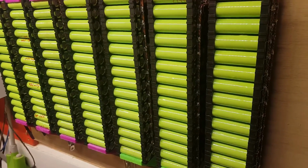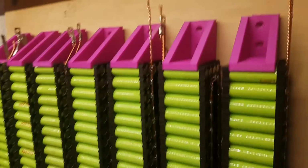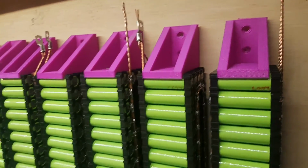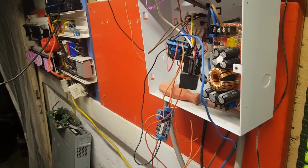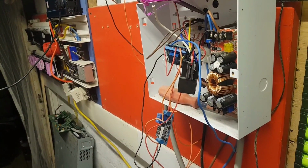So, see, here's the other 7 in temporary holders waiting to go in the shed. Just got some connections to make, and the abomination has gone pending a review.